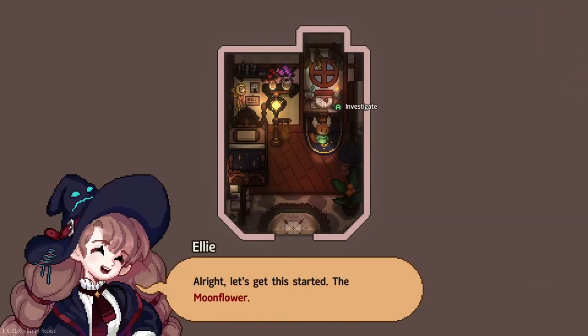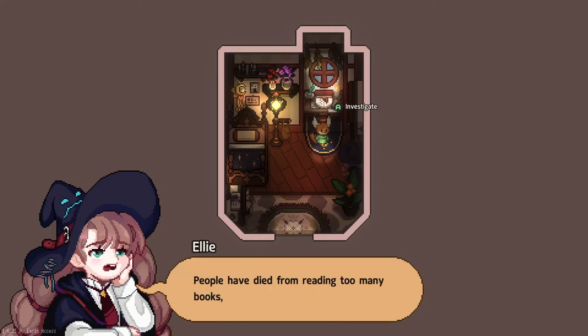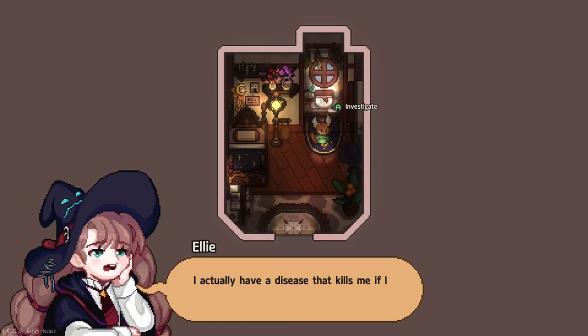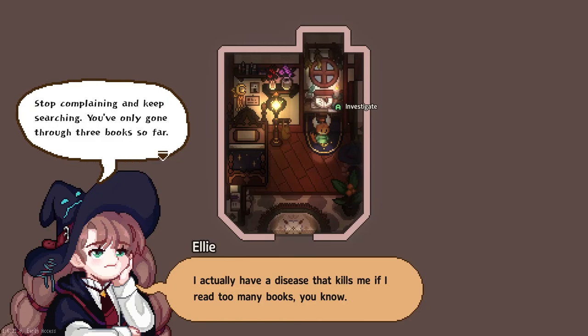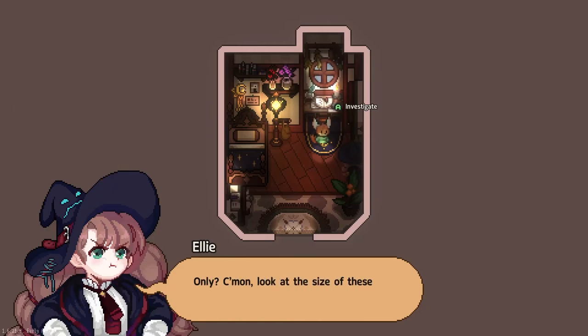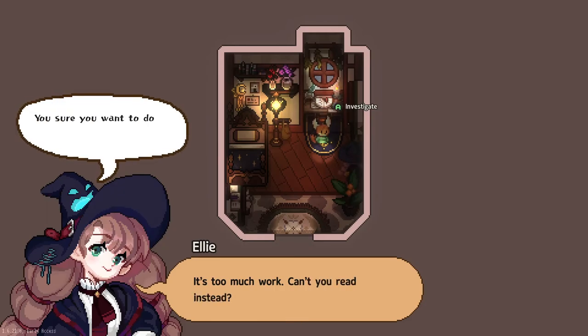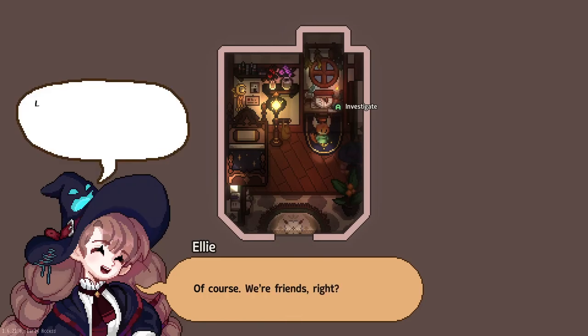Alright, let's get this started. The moonflower. People have died from reading too many books, haven't they? So much for all that confidence. I actually have a disease that kills me if I read too many books, you know. Stop complaining and keep searching. You've only gone through 3 books so far. Only? Come on, look at the size of these books. It's too much work. Can't you read instead? You sure you want to do that? Of course. We're friends, right?